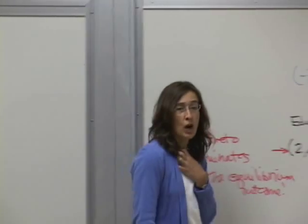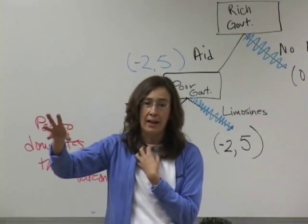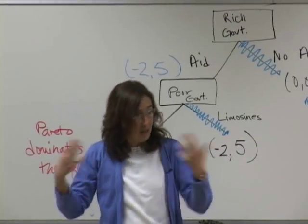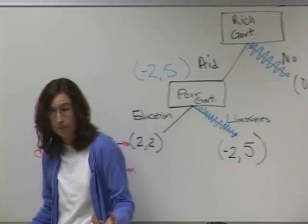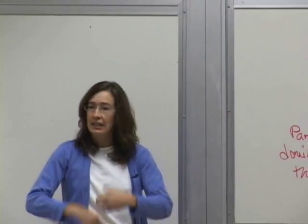Okay, the situation where I have almost everything and you guys have basically nothing is Pareto efficient. Okay, it's not a good outcome. It's not something that most people would think is fair. So the limit of Pareto efficiency is it's not going to help us make distinctions about fairness.